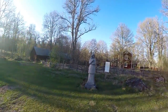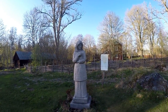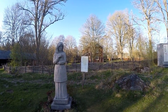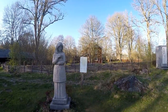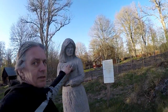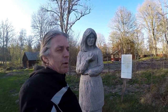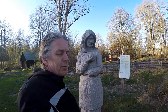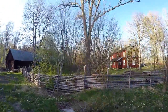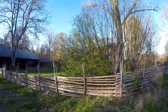This is Kristina standing at this cabin in Duvemåla where Vilhelm Moberg's grandmother grew up, and in her hand she's holding the Astrakhan apple, which is the one apple that she was longing for when she was over in America. This is the cabin where Johanna grew up, the grandmother of Vilhelm Moberg.